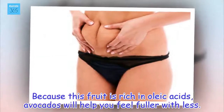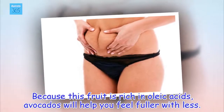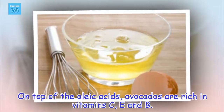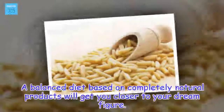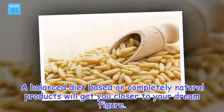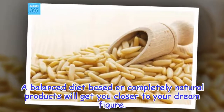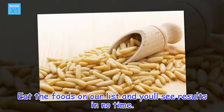Because this fruit is rich in oleic acids, avocados will help you feel fuller with less. On top of the oleic acids, avocados are rich in vitamins C, E and B. A balanced diet based on completely natural products will get you closer to your dream figure. Eat the foods on our list and you'll see results in no time.